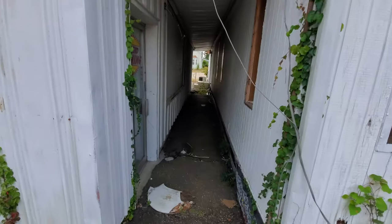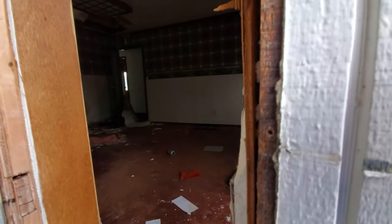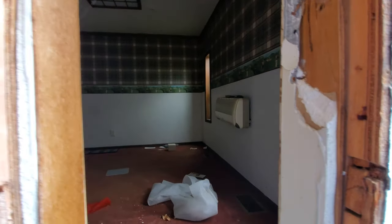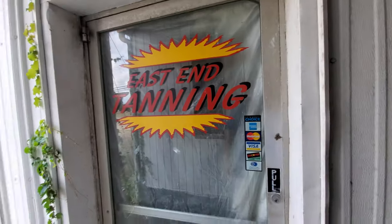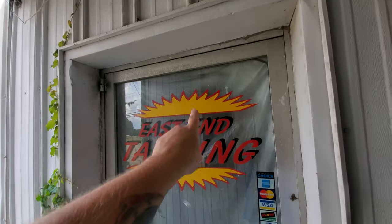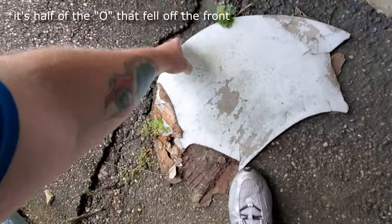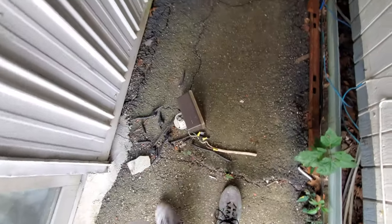but I walked through this little alley here a minute ago, and I noticed this window was open. So it's definitely abandoned. I'm not gonna try to go in, but here's the East End Tanning. I can only assume that they're closed too, especially because they have like the paper up on the door. Wonder if this is part of the sign. Possibly, I don't know. But we got this little alleyway here.